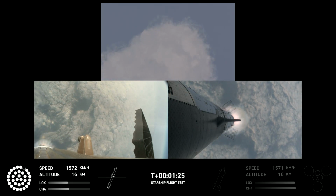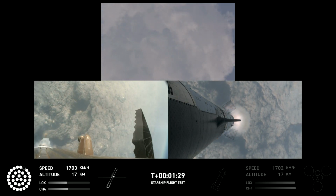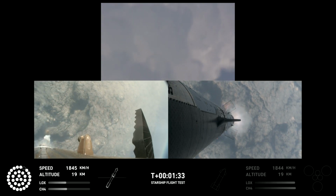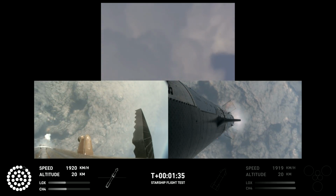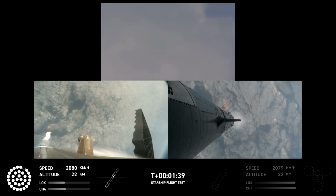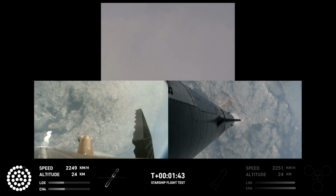All right, so you got a couple of views. You got some ground trackers in your top camera there. You're looking down from the top of the booster in the bottom left, and then a camera in the top flap of the ship looking back in the bottom right, so getting a couple of different looks as Starship heads uphill.